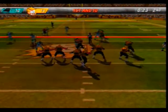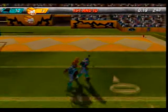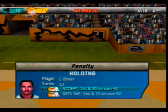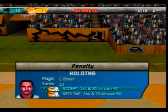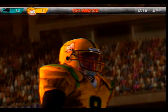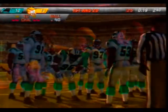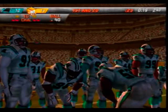The Panthers come out in a 4-3. Launching the pass deep down the right side. It appears they've gotten someone for holding on the play. Holding on the offense. Number 72. Oliver is called for holding. Holding happens on almost every play. It just depends on whether the official sees it and decides to call it.